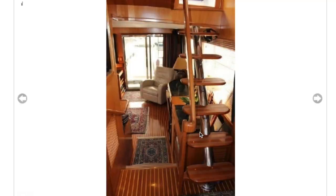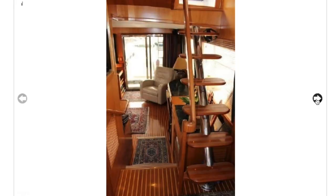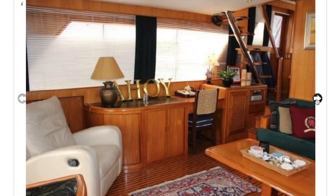I like these stairs. What do you think about hardwoods on the main living area versus carpet? I like a teak and holly, or a teak and whatever that is. I don't mind that. It's very shippy, and put rugs or whatever you want to soften it. Like a custom fitted area rug, not those little guys.